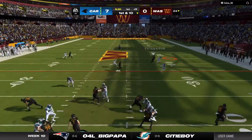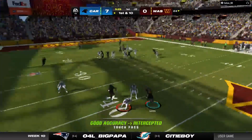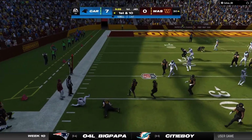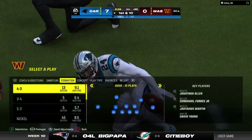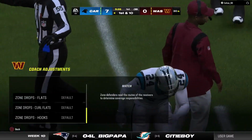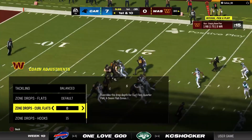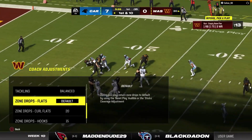Richardson off the play fake. Oh, the first play of the game going to be intercepted. Picked off by Von Bell. And he will return this one to the 30-yard line. So Charles already down 7-0 early. They opt to take a shot there on the first play of scrimmage, but that plan backfires.